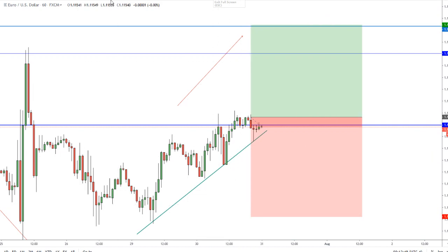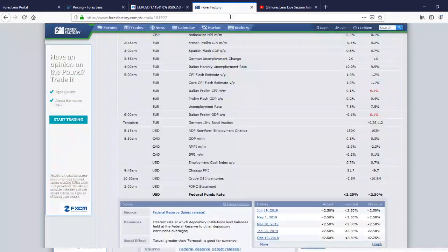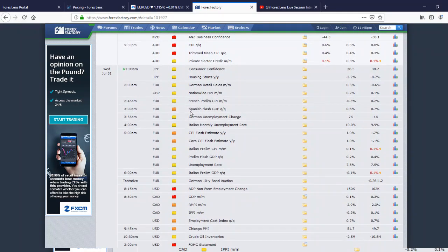Overnight during London, we do have some fundamentals coming in for Euro. Let's just take a quick look at that. So we have some minor to medium fundamentals: Spanish flash GDP and CPI. Obviously you want all of these things to be higher than the forecast. So these levels right here are gonna start off at 3 a.m. and probably finish right around 6.